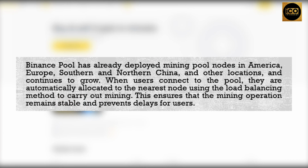Binance Pool has already deployed mining pool nodes in America, Europe, southern and northern China, and other locations, and continues to grow. When users connect to the pool, they are automatically allocated to the nearest node using the load balancing method to carry out mining. This ensures that the mining operation remains stable and prevents delays for users.